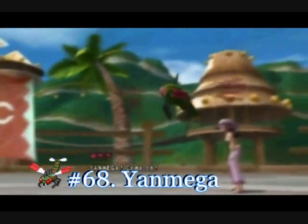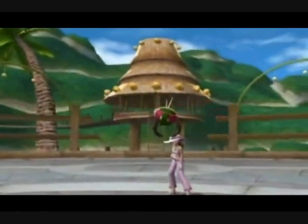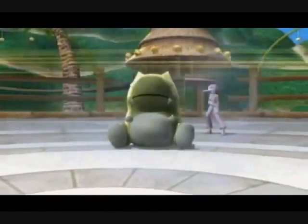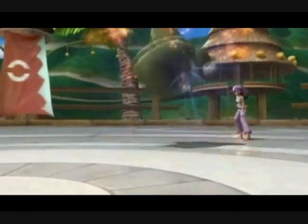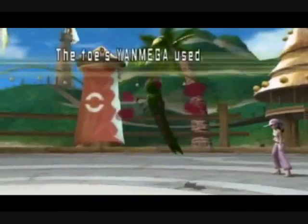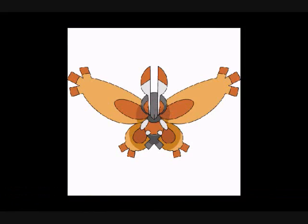Man, another bug type? Yep, but this is no ordinary bug type. It's Yanmega. By far, the greatest bug flying type you can possibly have. Having the highest HP out of all bug types, Yanmega's base stat total reaches 515. That's damn good for a bug type, especially if it's a bug flying type. You know how great those are, right?